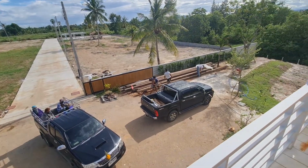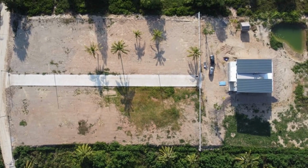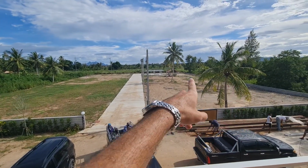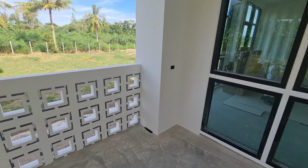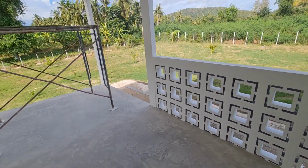He's got some guys working in front. So the idea was to build this massive house and to sell the plots in front. The first 2 plots on the right are sold, and the ones on the left are still available. Look at this. I really like these concrete blocks. Not expensive, and it looks good.